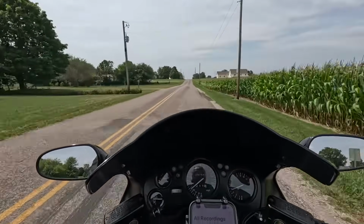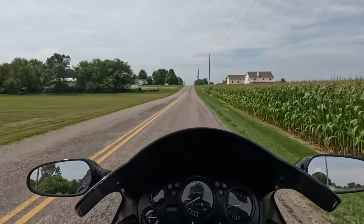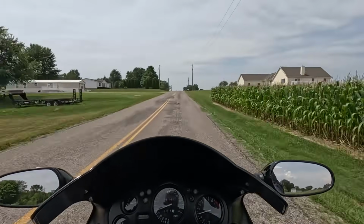See, I was stopped and running there. The temp gauge climbed a little bit, but watch how quickly it comes back down.